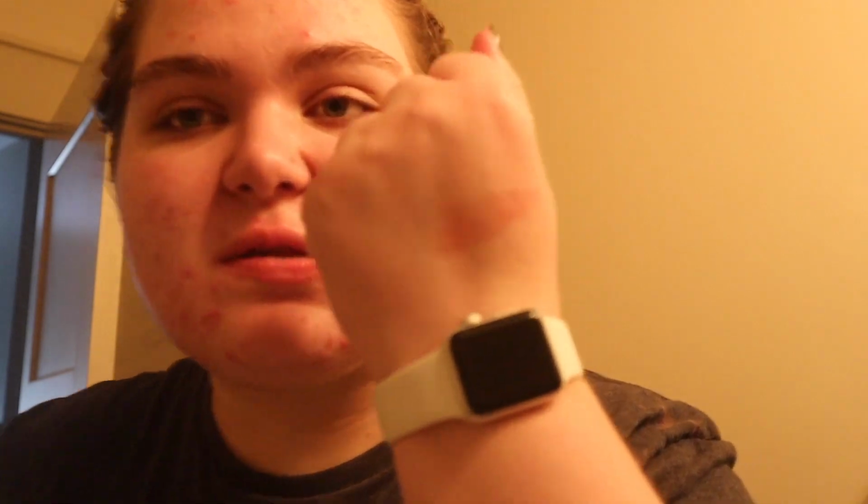Currently I'm using the Fresh Sugar Watermelon Hydrating Lip Balm, and I think it's actually a little bit tinted. Oh yeah, for sure, this is a little bit tinted, but whatever. I like this. It feels really nice on my lips. I just shoved my finger in it. Yeah, you can see that it's definitely tinted.